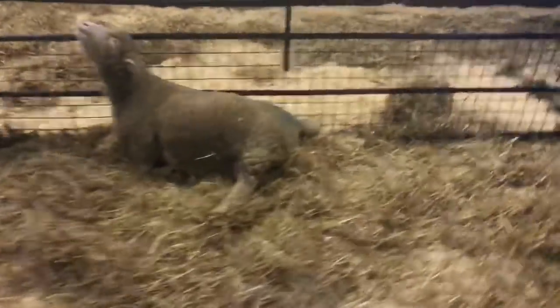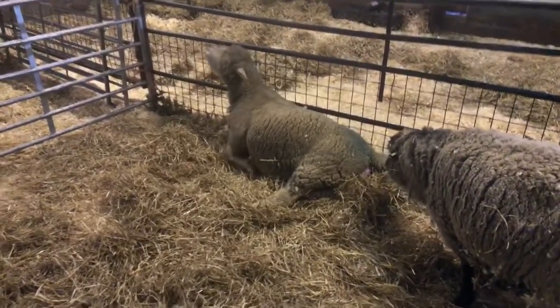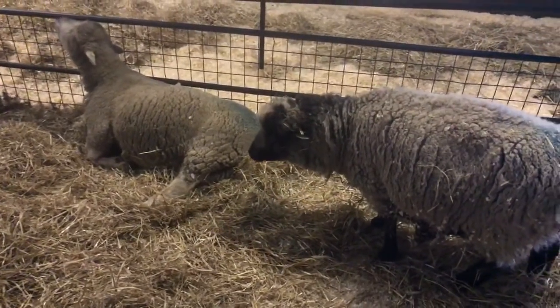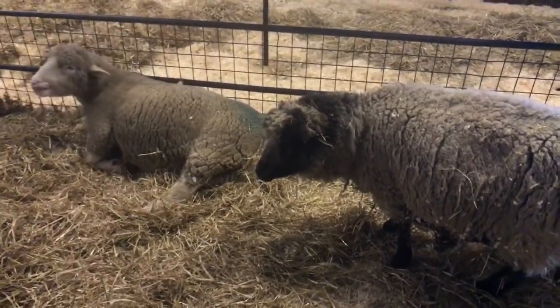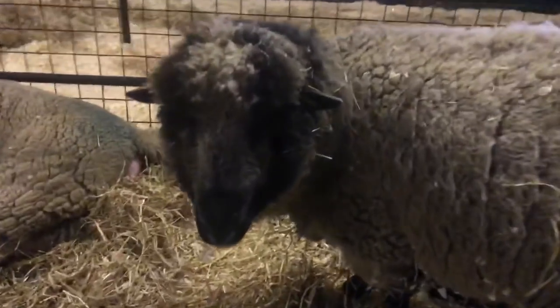I'll get out of the way of Simon, because Simon's on hand, along with Farmer Rebecca, to make sure things happen. Sinead's making sure things are going all right. Thanks, Sinead. Sinead's a Shetland cross. Sinead, clear off, mate. Hopefully Sinead will give birth later. Hey up, darling. You little monkey. There she goes.